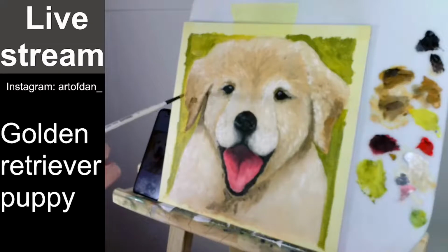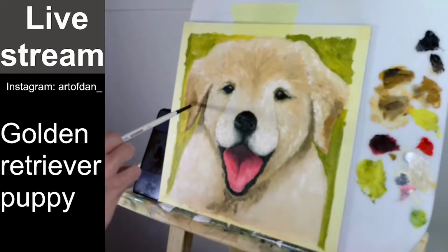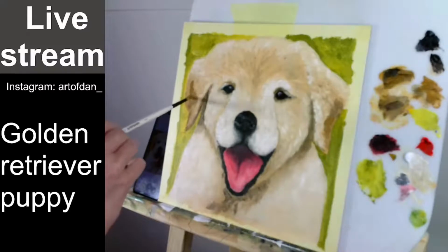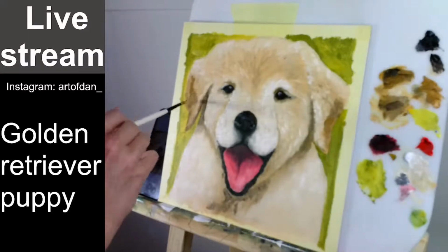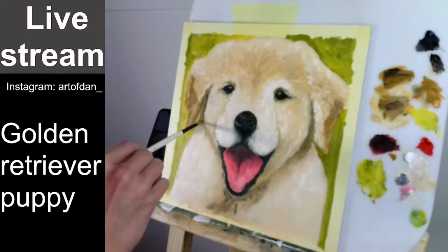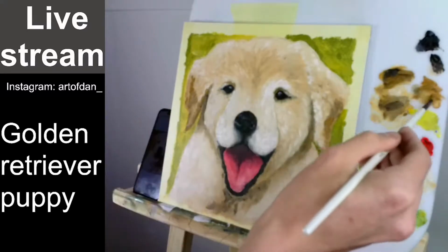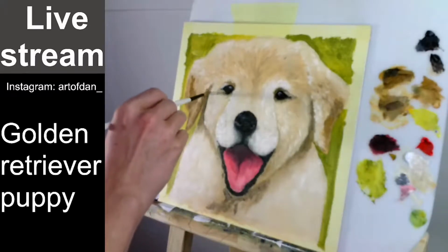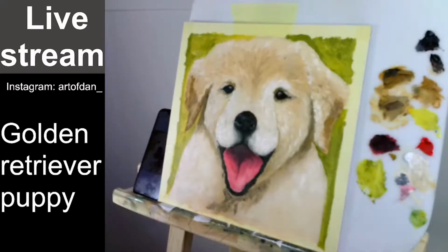So I'll fix some ear details. Especially here. And can add white on top.